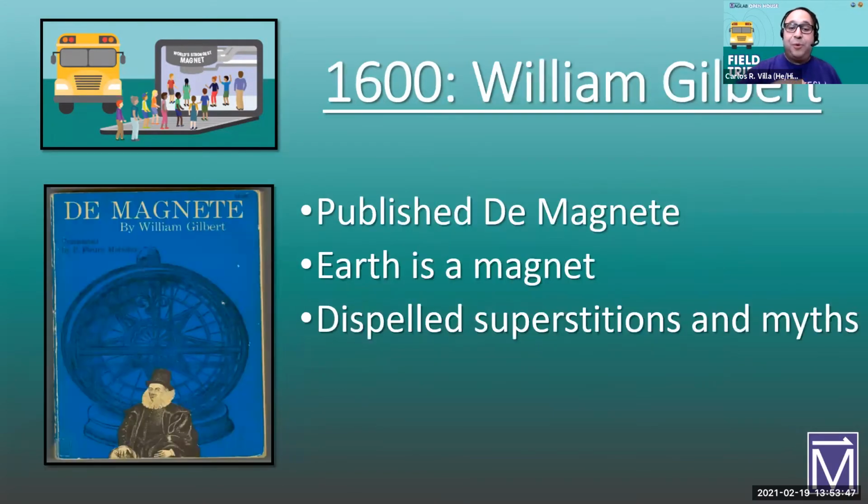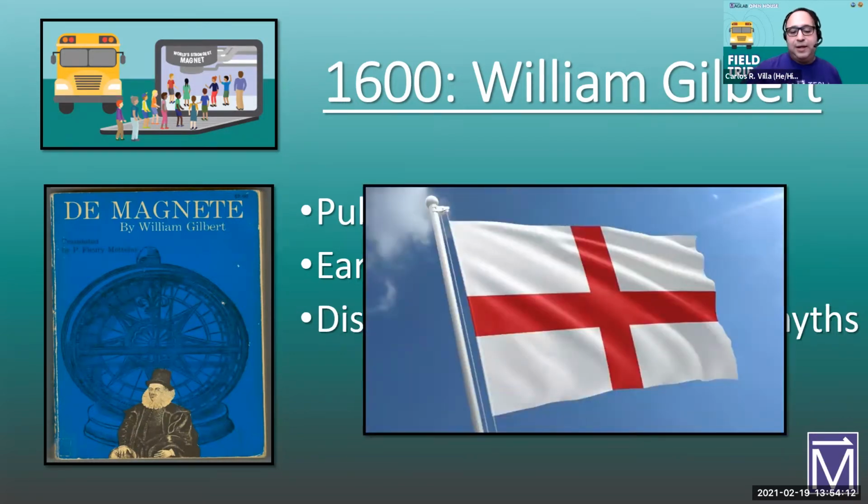What we do know is that William Gilbert was the first person to actually study and write about magnets scientifically, and was the first one to say that, hey, these aren't spirits or ghosts or magic powers or magic rocks. William Gilbert was actually able to write a book called The Magnet, and talked about how these magnets worked. And he studied them and found out the attraction and the repulsion. And he was the first one to do that. And this happened in England.